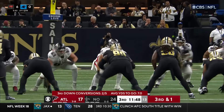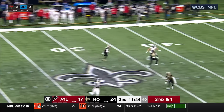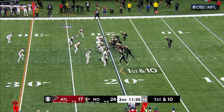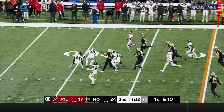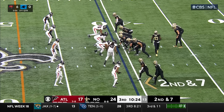It's because it just leaves one cut for your running back. On 3rd and 1, Ritter looking deep down the middle, and it's nearly intercepted by Adebo. The Saints have a 24-17 lead on the Falcons. On first down, it's a run with Kendre Miller, and he breaks free. Miller, the rookie, up to the 39-yard line.